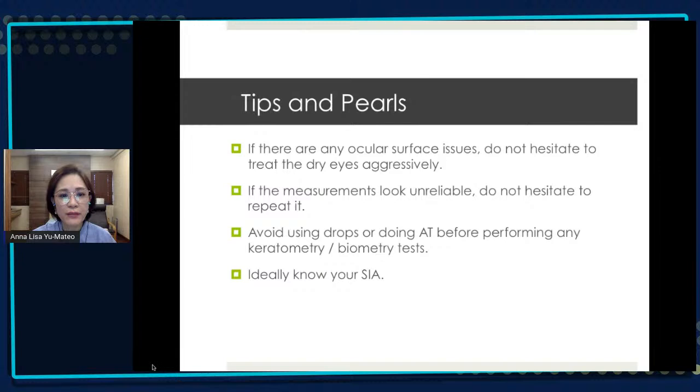So just remember, if there are any ocular surface issues, please do not hesitate to treat the dry eyes aggressively. And if the measurements look unreliable, do not hesitate to repeat it, even if it does mean asking the patient to come back a second time. Avoid using drops or doing applanation tonometry prior to performing any keratometry or biometry test. And ideally, you should know your personal surgically induced astigmatism, especially if your incision is on the larger side, such as 2.75 millimeter. For 2.2 millimeter incisions, the acceptable SIA that we plug in is usually 0.1.